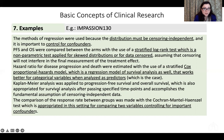Kaplan-Meier analysis was applied to progression-free survival and overall survival, which is also appropriate for survival analysis after passing specified time points, because it's a time-to-event analysis, and accomplishes the fundamental assumption of censoring independent data. The comparison of response rates between groups was made with the Cochran-Mantel-Haenszel test, which is appropriate in this setting for comparing 2 variables controlling for important confounders.